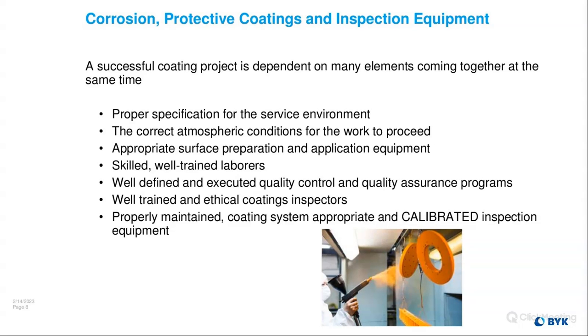All right, so what happens? How do we come up with a good coating project? We talked a little bit earlier about proper specification for the environment. We'll get into ambient condition monitoring later, but atmospheric conditions have to be within spec for what the coating manufacturer recommends. Already talked about surface prep and proper application equipment.